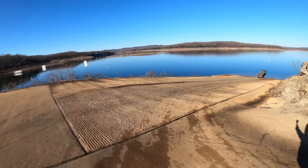Everything's steep around here. The water is up. Actually, I'm not so sure that it's up, but they are pulling a lot of the water out of the lake. We just called the dam and they're generating. They got eight generators open. Yesterday it was five. So they're really sucking the water out of this lake.